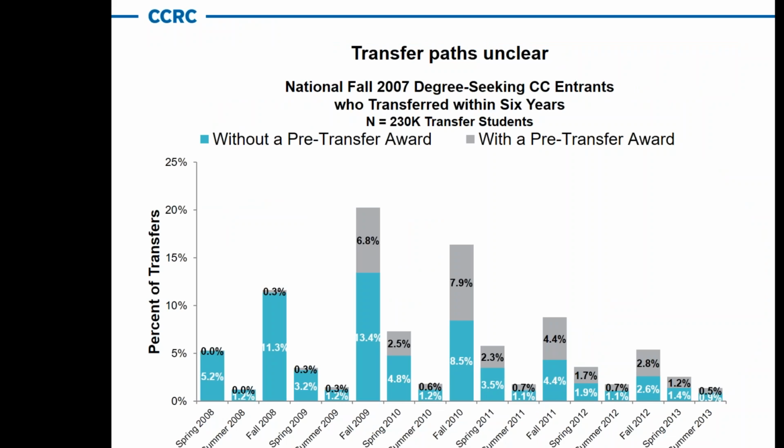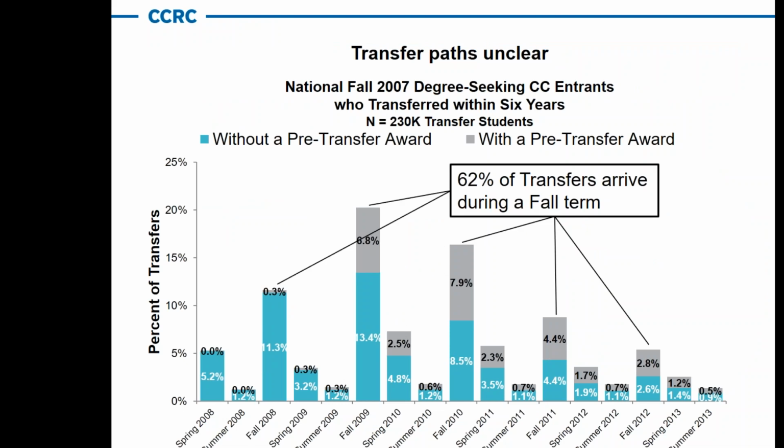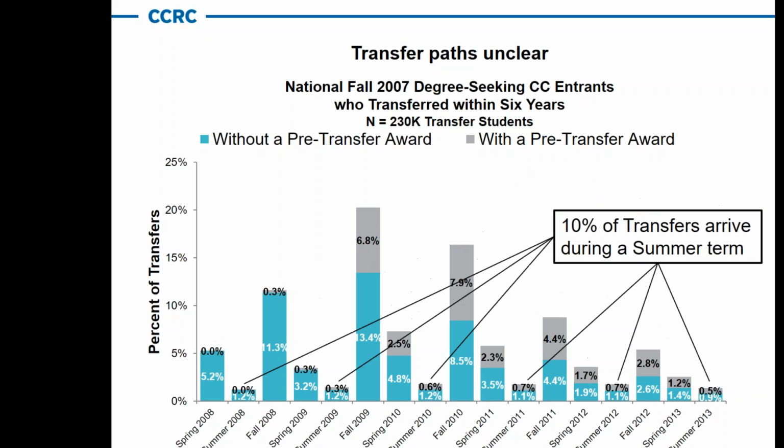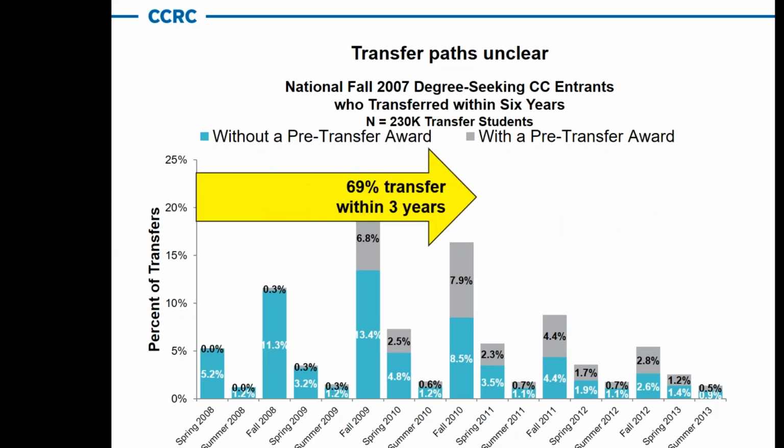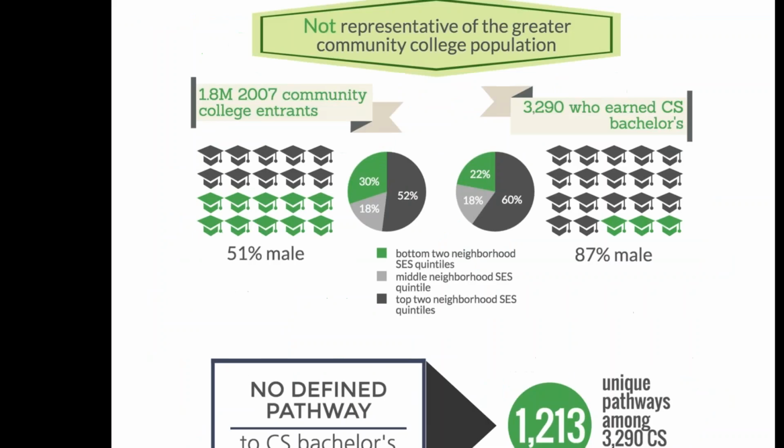My colleague John, I'm doing this in his honor and his Uper granddad's honor. He's done all this stuff showing how chaotic and varied the transfer patterns are. Many students transfer in the fall, because we think in terms of 2+2, and every student starts in the fall with a beanie on their head. But in fact, many students start in the spring and summer. And then they're transferring across many years, not just after the second year. So almost a third of students transfer from 3 to 6 years, which of course is going to affect whether they can complete a bachelor's degree in 6 years, even assuming they've gotten the credits.